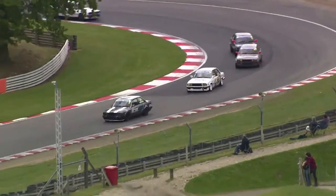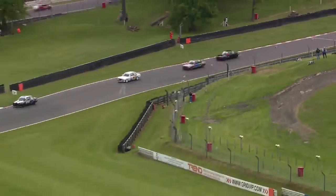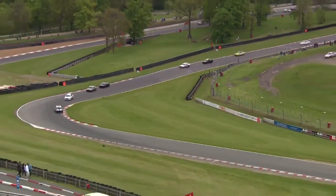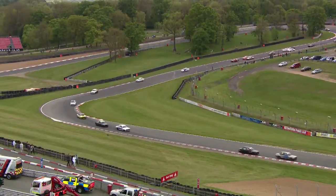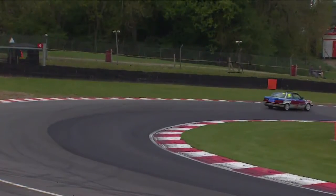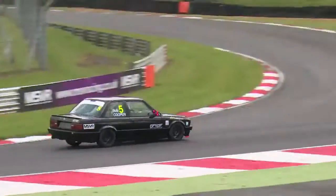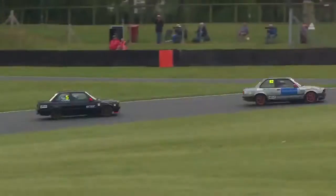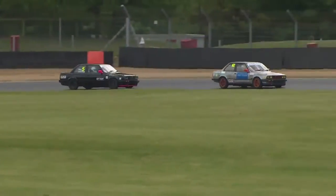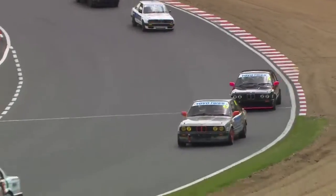Lovely move there from Harry Goodman, but he couldn't quite pull it off, and in fact, as he got out of the throttle, Swaffer is able to buy himself a little bit of an advantage. And this is always the challenge in these single make championships, is that because, to all intents and purposes, the cars are identical, it can take several laps to create an opportunity, but just an instant to lose it. Rob Cooper continues his pursuit of Andy Gay. This is the fight for third and fourth position. Cooper the black car, Gay the silver entry with orange wheels and wing mirrors.